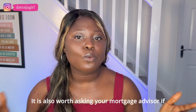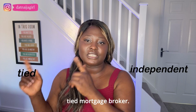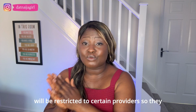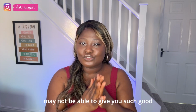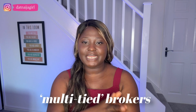It is also worth asking your mortgage advisor if they are independent mortgage broker or tied mortgage broker. While an independent broker can source mortgages from the whole of the UK market, a tied one will be restricted to certain providers, so they may not be able to give you such good deals. In addition, there are some mortgage advisors that operate as multi-tied brokers, meaning that they work with a panel of lenders but not the entire market.